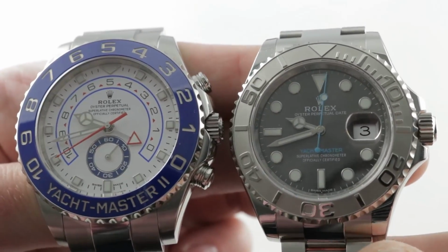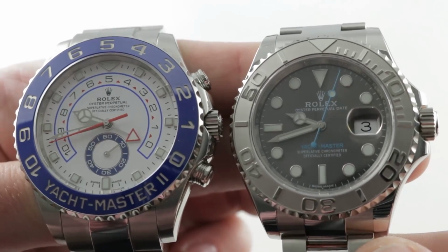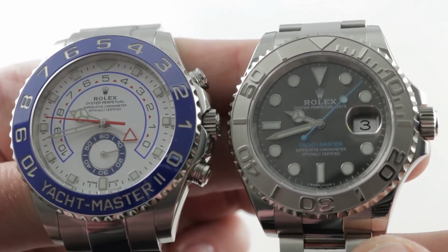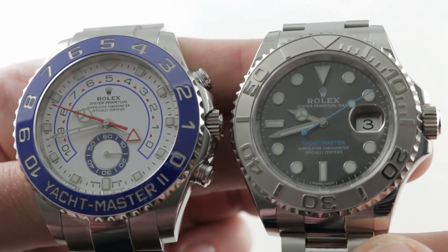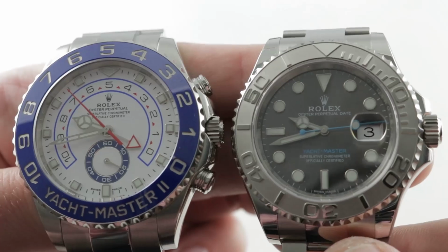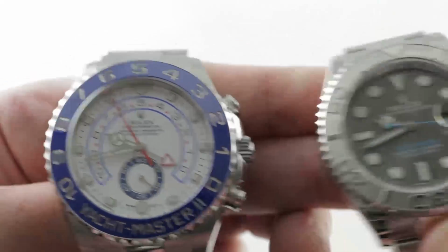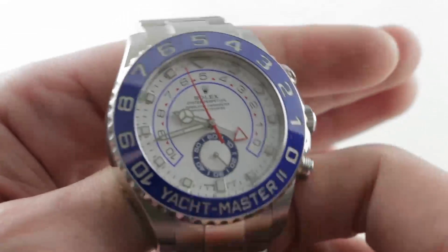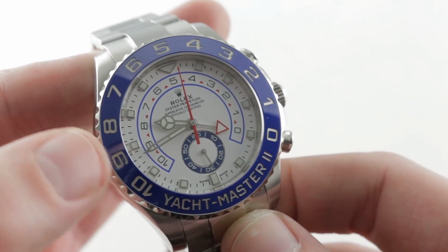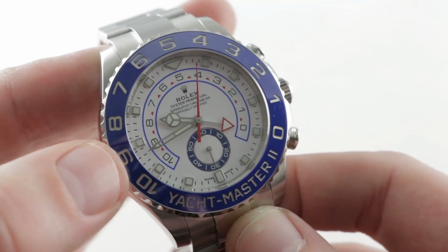Today we have a battle between stablemates, two very dissimilar things that go about the same job in very dissimilar fashions. On the left, the Yacht-Master II, and on the right, the original Rolex Yacht-Master. Let the games begin, and by games, I mean regatta. These are countdown timers, counting down to an individual match between what's generally a sailboat race. I haven't seen a whole lot of powerboat regattas, though they exist.